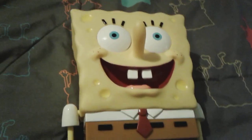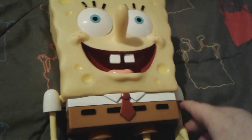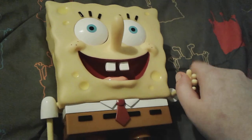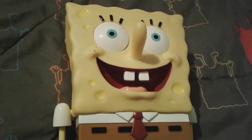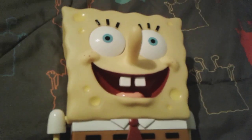I really love this toy because his little giggles are so cute. I know that he looks a bit scary, but other than the looks of him, he is so darn cute, and he's so fun to play with as well. So that's all for my second favorite SpongeBob toy, and now for my number one favorite SpongeBob toy.